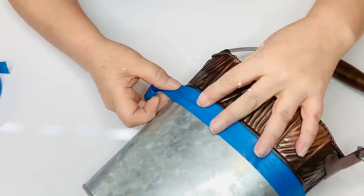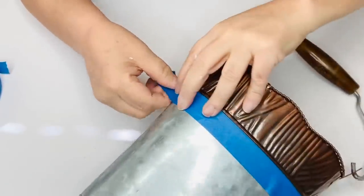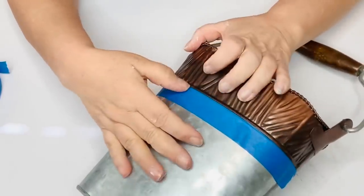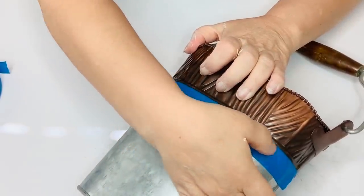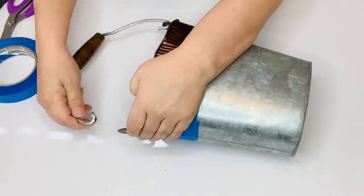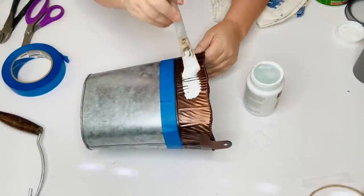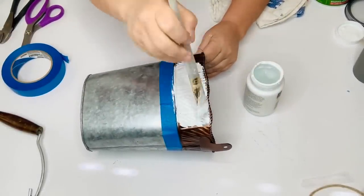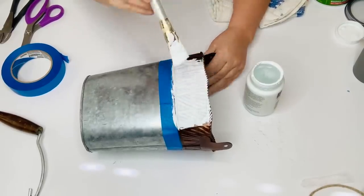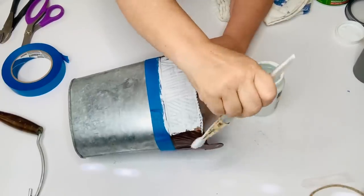So all I did was take some painter's tape and masked off the top because I didn't want the copper part showing. And so I'm going to paint the top white, and I'm also going to paint the inside rim white as well, so that if you do see inside of it, you'll just see the white and none of that copper. I also really liked the look of the galvanized portion of this bucket because it wasn't so shiny and it looked kind of old. So I just left that the way it was, and it'll match our little tag from the watermelon.